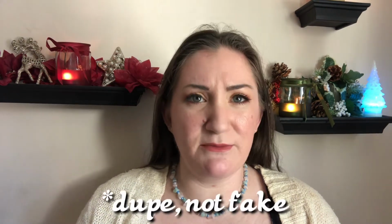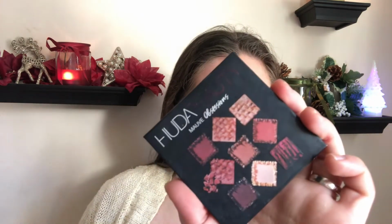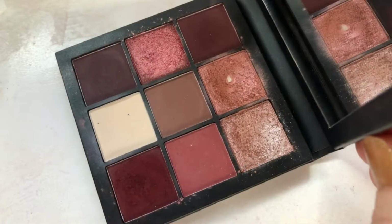Shade number 4 was another Huda Beauty palette. So I have 2 real Huda Beauty palettes and 1 fake Huda Beauty palette. So this is kind of a weird collection of palettes for me this time, but it is the Mauve Obsessions, and I had shade number 9. So I'll go ahead and pop up on the screen what it looked like last month.